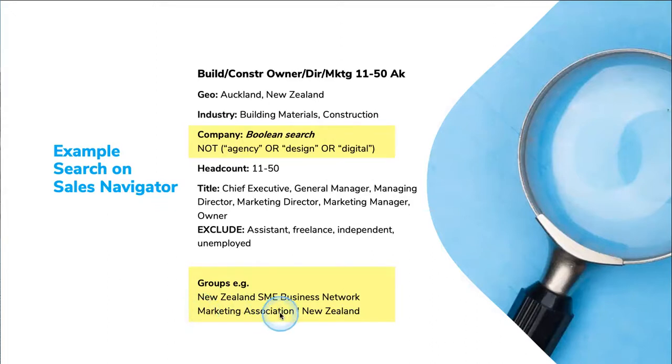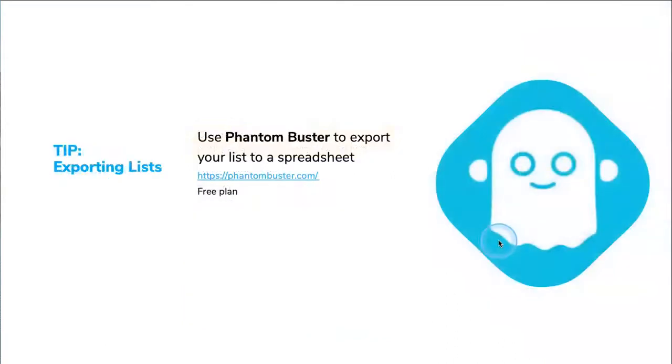But I'm sure within your own industries, you'll have very good groups to pick up and follow, and they form the basis of a really good search. So I can look up those searches, shorten the list by looking at, say, titles or headcount within that business, and then use that as my platform for the next stages that we'll be going through here.